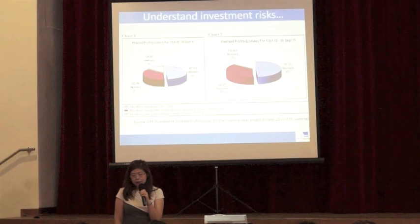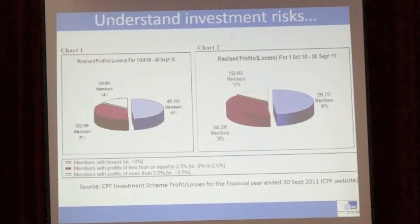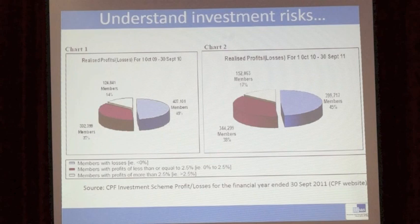We take a look at, let's say, the year ended 2011 September. Because the scheme for investment has been around for some time, what we can see here is that there are a group of people who are doing better than what the CPF 2.5% is giving us. But that is only 17%. The other around 36% of the people who have taken the money out to invest, people like myself, we are probably almost matching the CPF 2.5. This is the ordinary account figures.